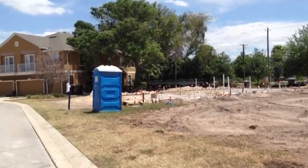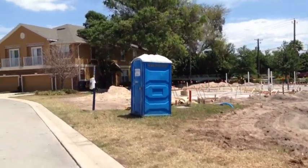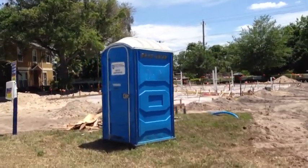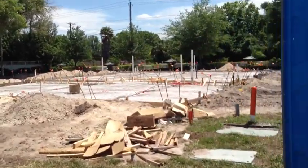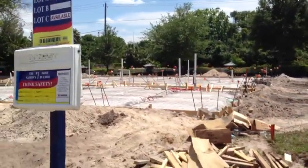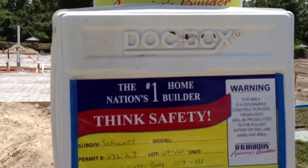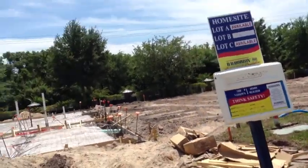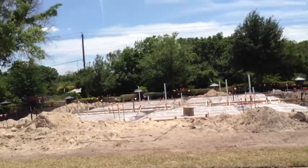And as you can see, they're building more. This one, I believe, is this going to be unit 110? Yeah, this is the one I'm going to reserve. 110, 111 are what I want to get, and I'm going to check back periodically and just see how fast these things go up. As you see, nation's #1 home builder. They're based out of Texas, listed on the New York Stock Exchange under DHI if you want to do your research. But yeah, I'm going to come back and kind of take some pictures of the progress.